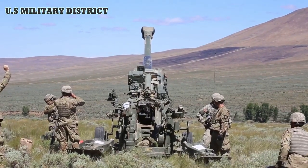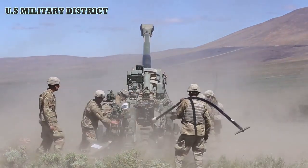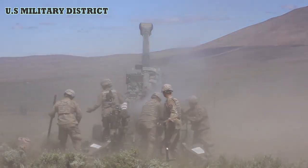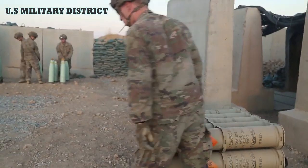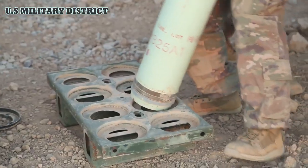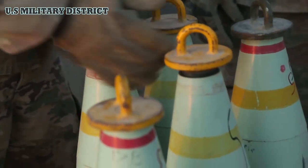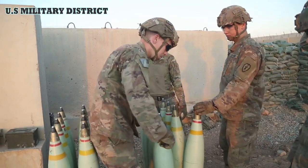The concept with the original PGK, which first emerged roughly 10 years ago, was to bring a greater amount of precision to historically unguided artillery fire. Now, Army developers, with the Army's Program Executive Office Ammunition at Picatinny Arsenal, are taking the technology to a new level by improving upon the range, accuracy and functionality of the weapon.